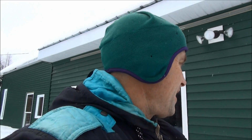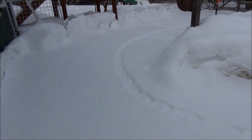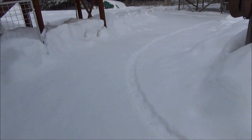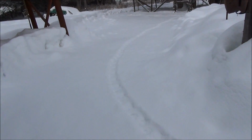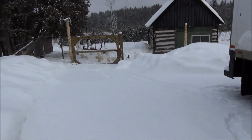Hello everyone, it's January the 5th and we've had a duck escape. Look at this. It's snowing. It's actually gorgeous right now. It's like +5 right now. But see this trail? This is a Muscovy female that came out and she's touring around the yard. She must have flown back in because I don't see her.